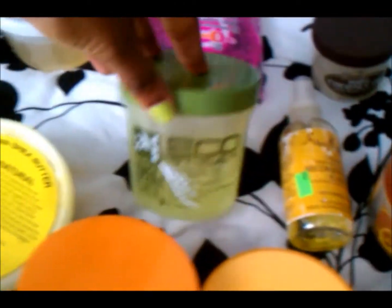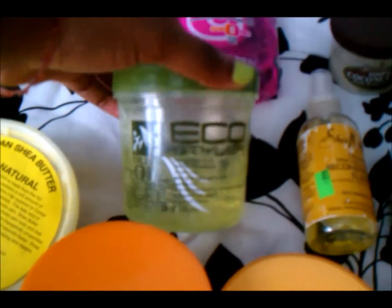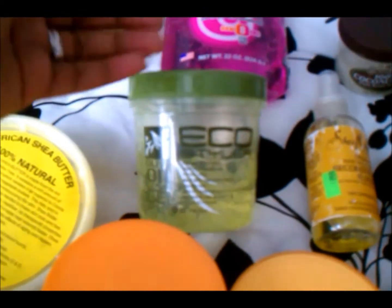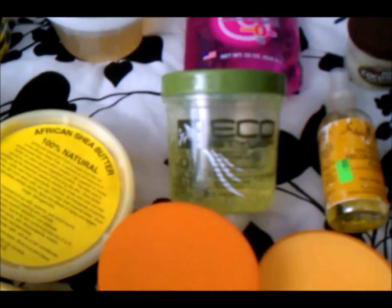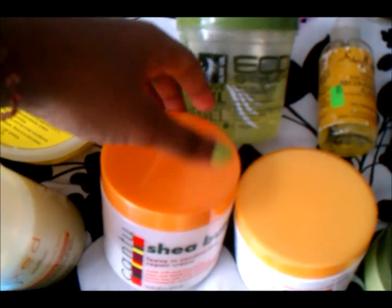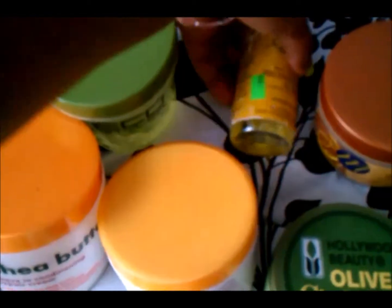This is my Eco Styler olive oil styling gel. I really like this. When I first did my big chop, it defined my curls really well. It still does, but I don't like the hold. It's a 10, and I'm not a huge fan of that. It's super, super crunchy on my hair, and I used to use it with the Cantu shea butter, and it would be white, but that's the only way it wouldn't be hard, so I don't know how to feel about that.